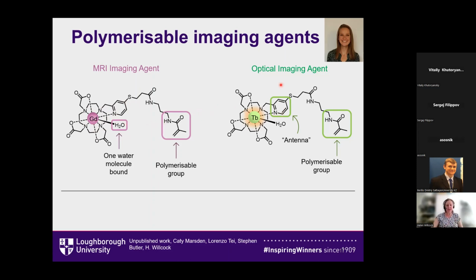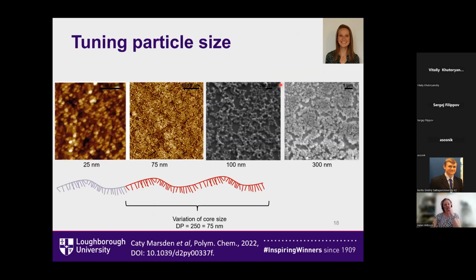So that was nice. And what Katie then started to focus on was tuning the particle size so that we could optimize this for the MRI and the optical imaging agents. And she was able to show that by taking a simple system, again, RAFT polymerization of a polyethylene glycol monomer containing a methacrylate group now, and chain extending it with a methyl methacrylate, we were able to vary the core size of these particles, and we were able to get particles all the way down from about 25 nanometers all the way up to around 300 nanometers.